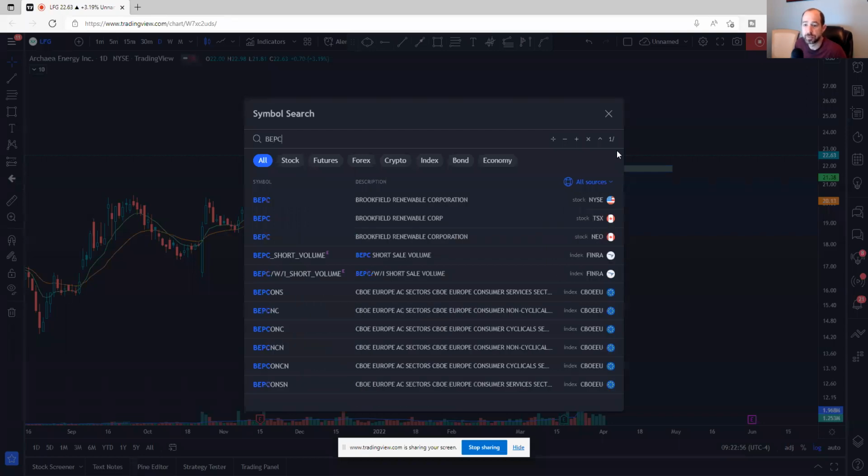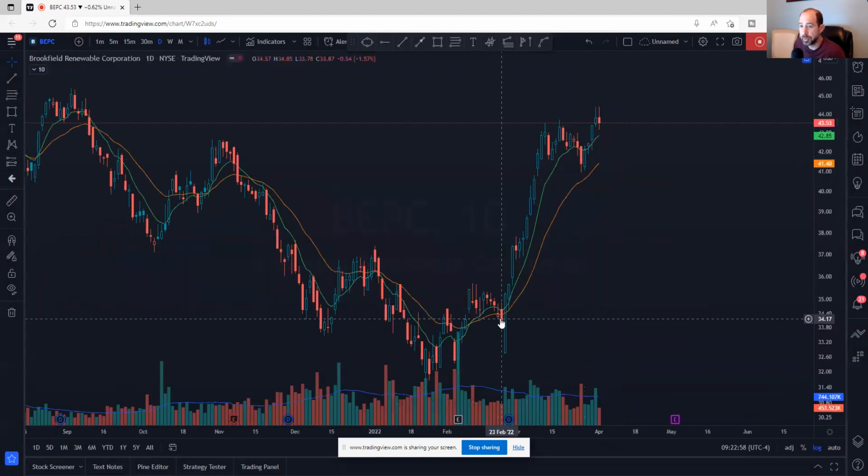BEPC, another renewable name, and beautiful. Look at that. I mean, that's as good as it gets right there, right? BEPC. Nice little move higher there.